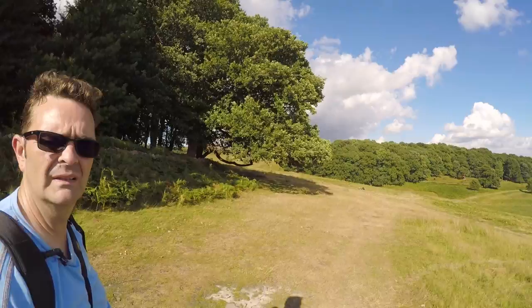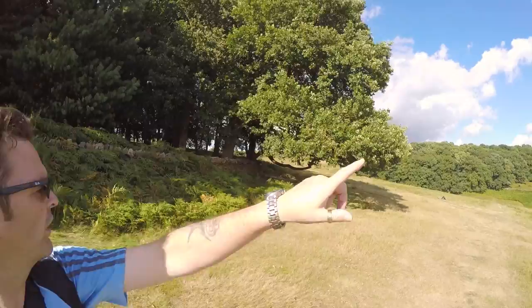And then we made our way to the back of those trees. So we're going to cut under this tree and then meet up on the path that I was actually on, and I'll catch up with you then and let you know how things are there.